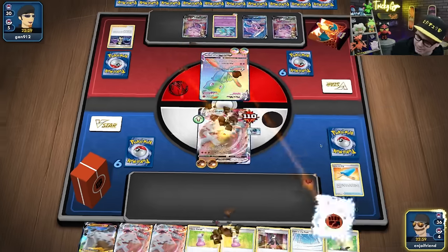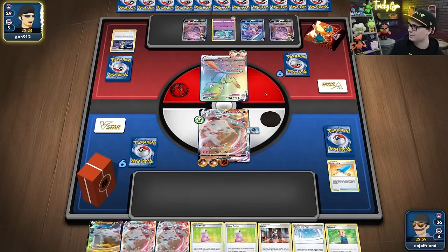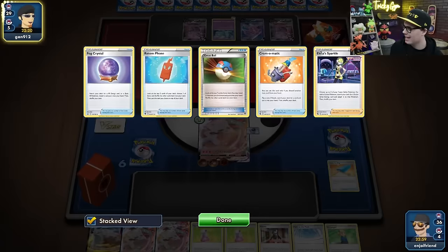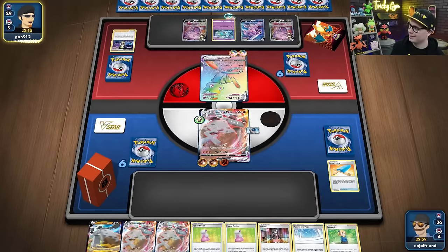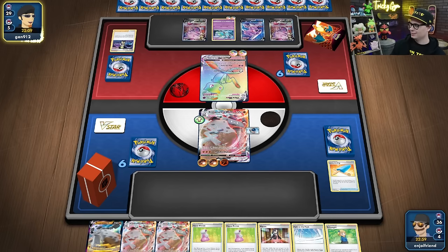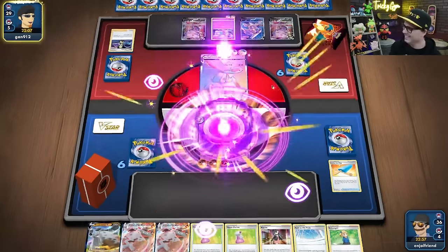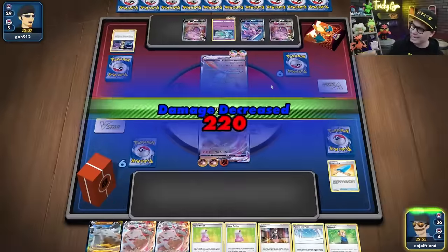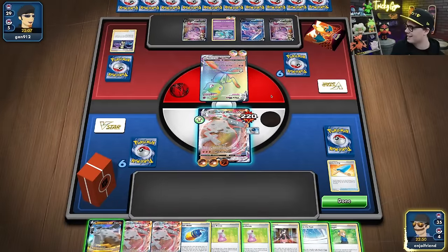Now, what's scary about this is that my opponent can just one-hit KO my Stonjourner right now if they haven't played any power tablets yet. All they need is the fourth Fusion Strike energy. There it is. Okay. So we're gonna see if Mew can do it. Mew's hitting for base 200 and... Oh, no, they don't have it. Okay. Their hand is weirdly jammed. That's nice. I do like that.